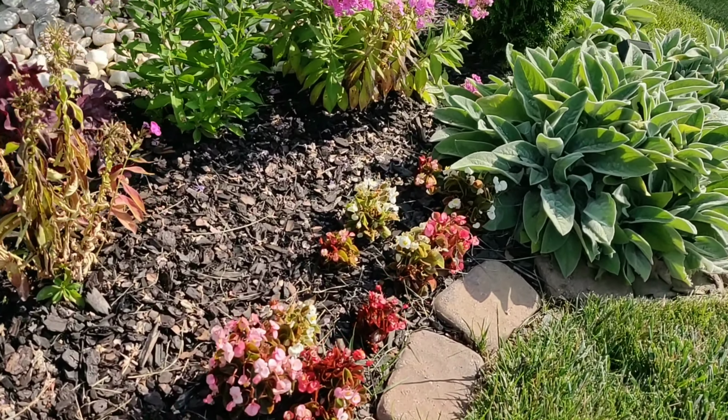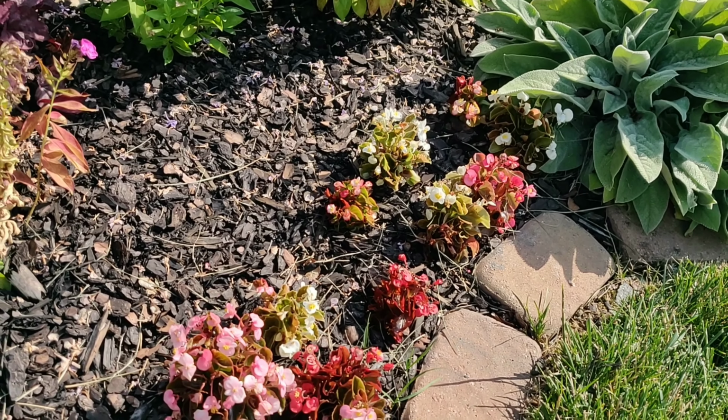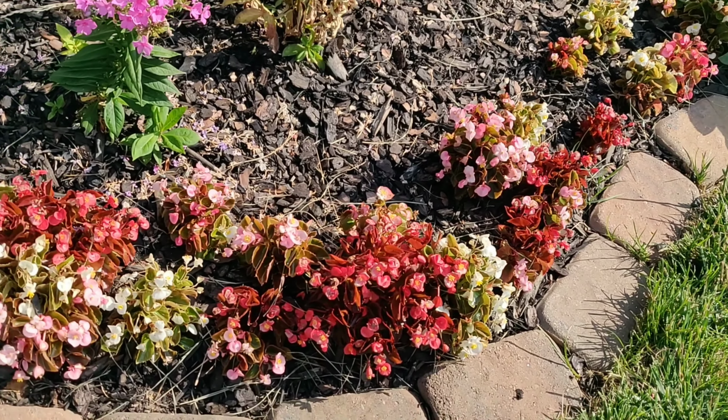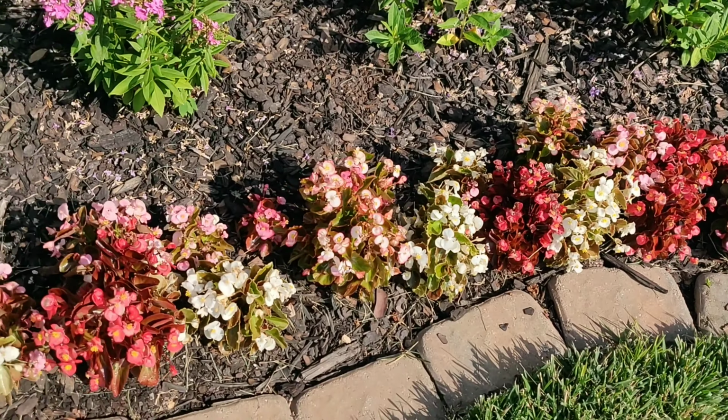Now this end down here is struggling a little bit. I'm gonna have to start babying these because they don't get as much light or water as the rest of these. So we'll have to take care of that. Excuse the mess, y'all. I just finished cutting my grass. I probably should have cleaned that up before the video, but I was just trying to get this out for y'all.